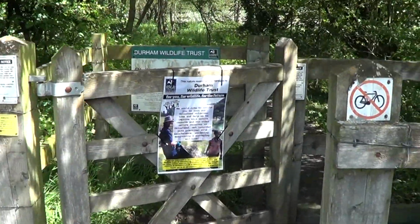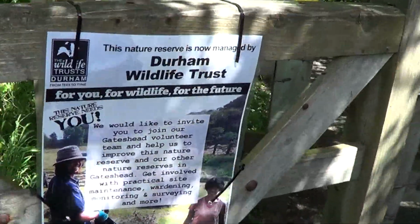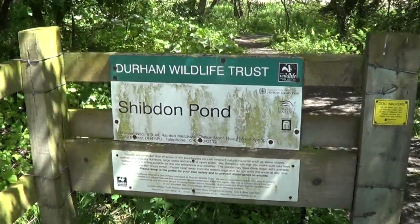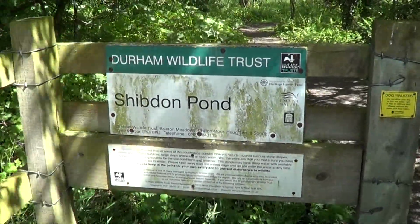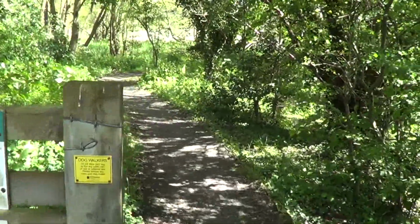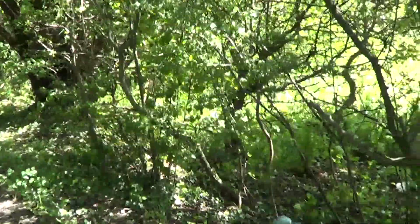We'll just do another one of our little nature walks of the day. And this is Durham Wildlife Trust asking you to be a volunteer there. We're down at Shibdon Pond, down the bottom of Blaydon, Durham Wildlife Trust. And we're going to just stick to the footpath to see what we can see.